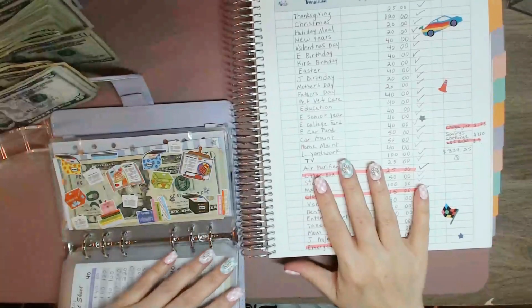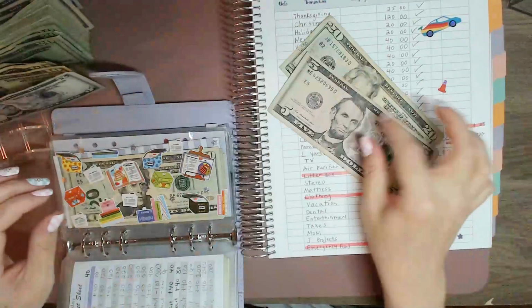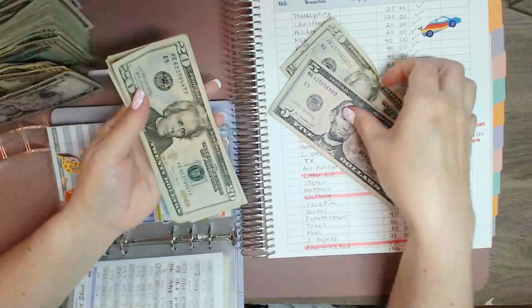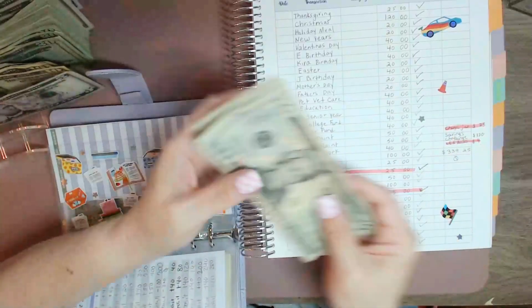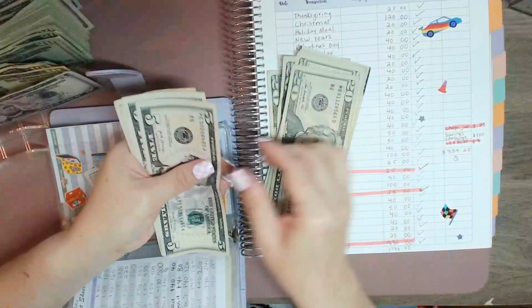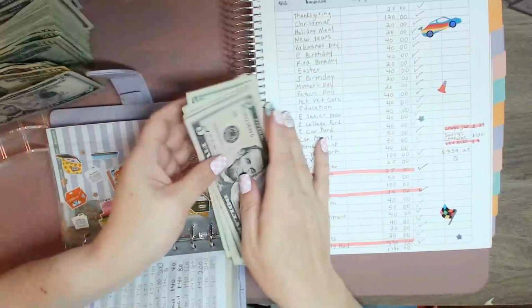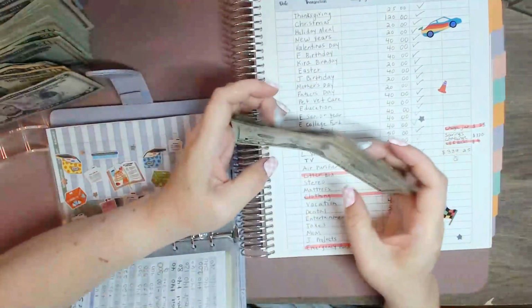Okay, so next is Thanksgiving. That's going to get $25. And this is just for the Thanksgiving meal. All right, so now Thanksgiving has 20, 40, 60, 81, 20, 40, 60, 80, 85, 90, 95, 200. So you have $200 saved for Thanksgiving.